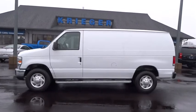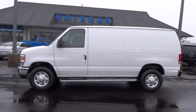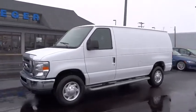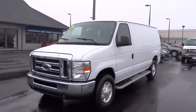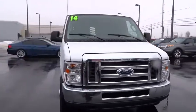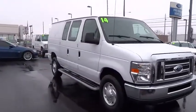The 2014 Econoline. The Ford Econoline is a great work vehicle with plenty of room for any type of tool on the planet. You won't go wrong with the Econoline, and it is priced below $30,000. This vehicle has less than 6,000 miles.